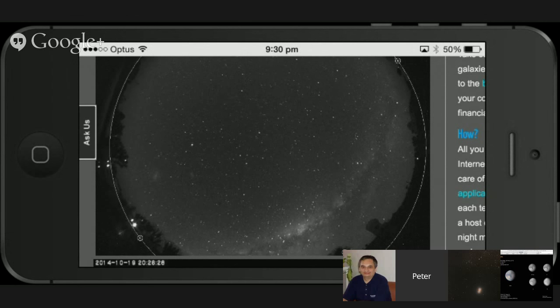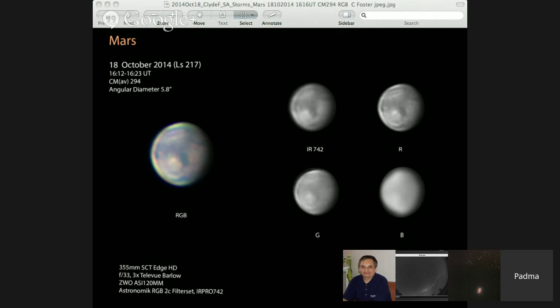T31, which is a deep sky telescope. We'll get a lot tighter to the comet, and hopefully Mars won't be too close, but it might be in shot. We don't know. Anyway, Padma, talk us through these dust storms.